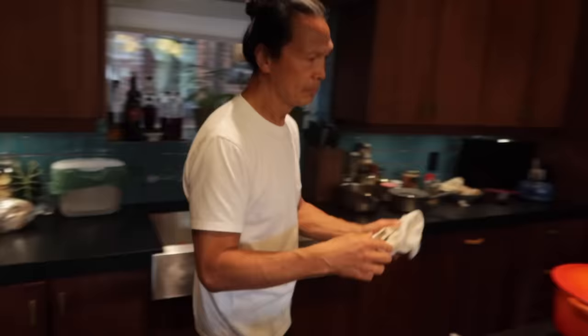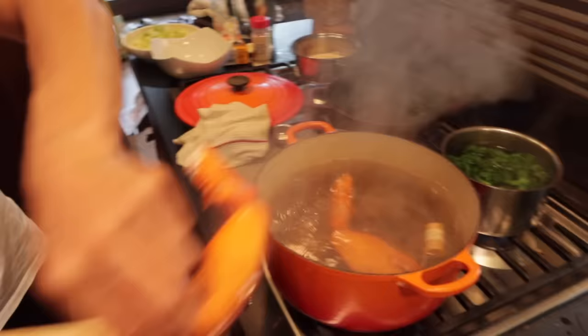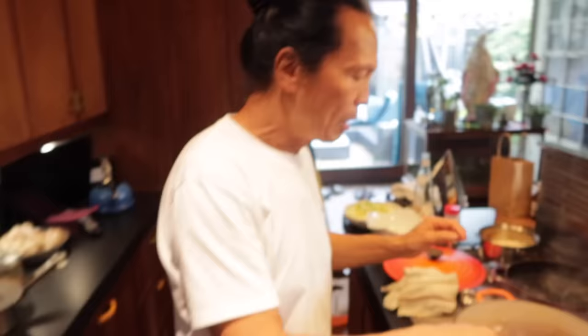We're going to go back to here, take the claw out. Why do you boil the claws longer? Because the claw, it's hard to take the meat out when you don't cook it because they're way thicker. Cool it down.